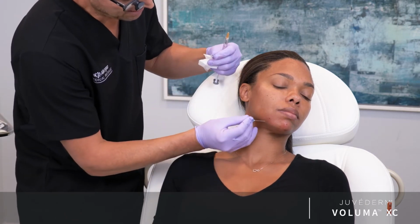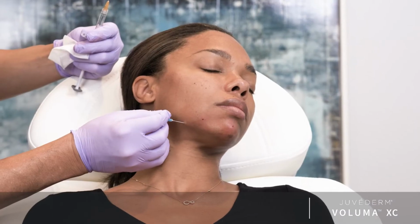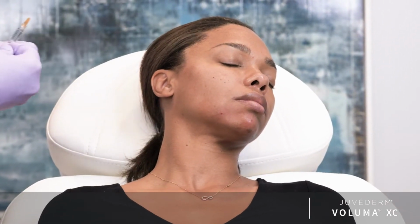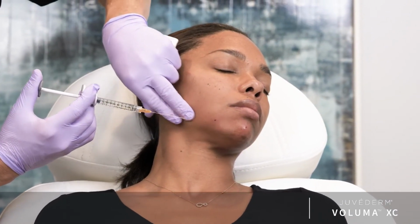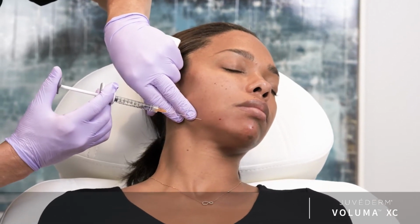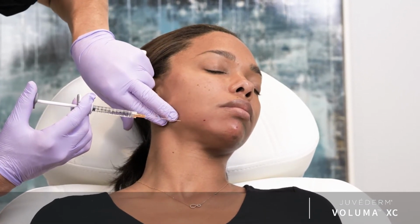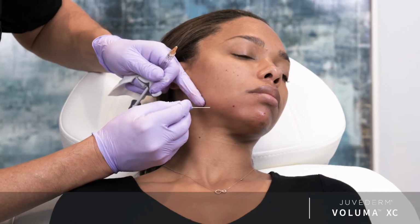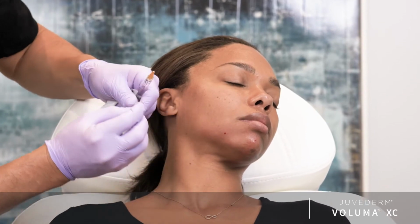We have our 23 gauge needle to serve as our entry point, and we want to enter just slightly lateral to the pre-jowl region. Here's our entry point. We then pinch the skin so we get a sense of where that entry point is. Use my other hand for counter traction. Introduce the needle in the area where the entry point was made. Sometimes we need to make the entry point again. We'll make the entry point for the pre-jowl sulcus treatment just slightly lateral to the pre-jowl hollowness. There's our entry point.